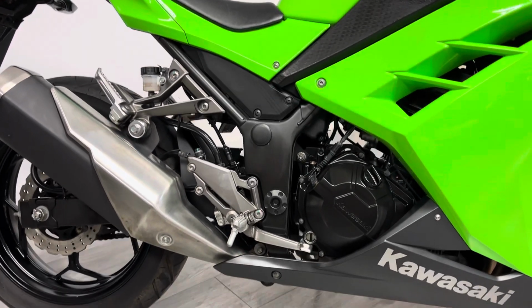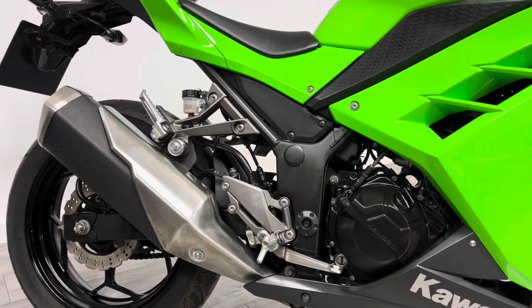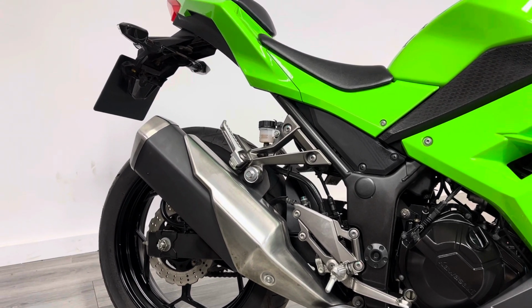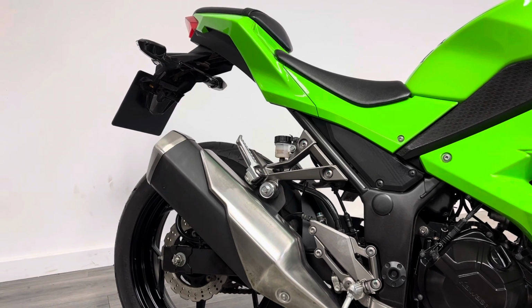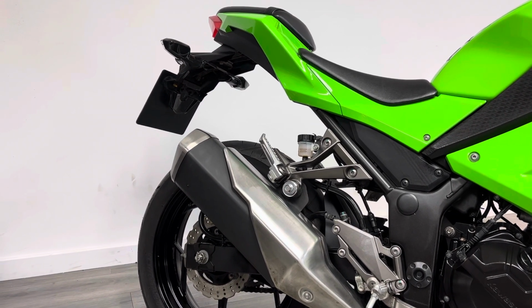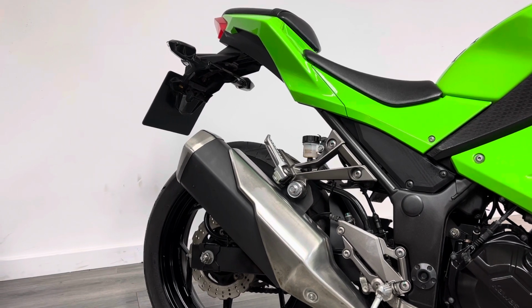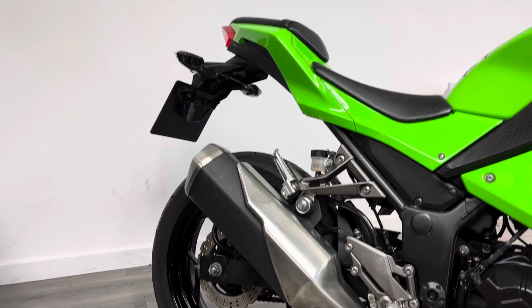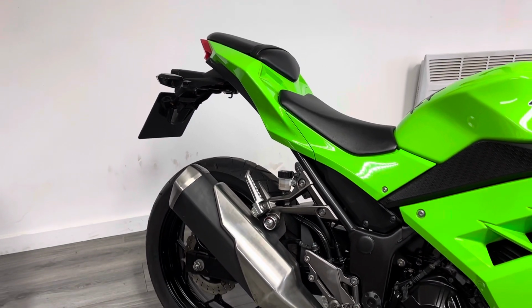It's a completely standard bike. It's not been messed around with. So if you're interested in things like exhausts, seat cowls, tail tidies, that sort of thing, those are all things we can facilitate, and we do offer free fitting on any accessories that are purchased with the bike. So that's always worth bearing in mind if you're going to go away and put a load of stuff on it. As I said, the seat height relative to the ground is pretty low.